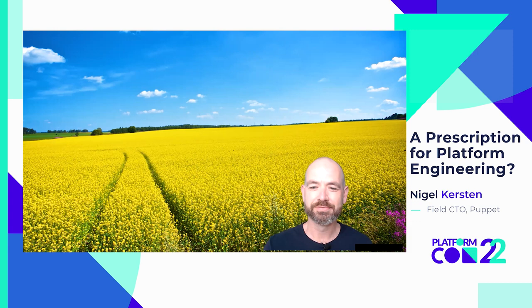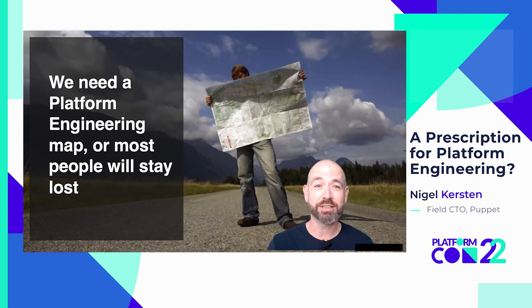I kind of hate it when people give talks and they have this long meandering build up to a point and then finally hit you all at once. So I'm just going to give you the end of my talk at the beginning, which is my whole thesis: we need a platform engineering map and model that's prescriptive to help people get started. Otherwise, most people will stay lost. I think we've seen these sorts of mistakes being made in previous transformation movements like Agile and DevOps. And particularly, we've seen that these things start to fall down in the enterprise space.